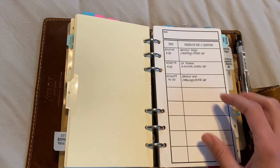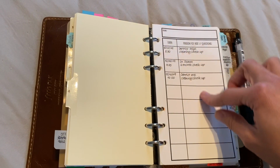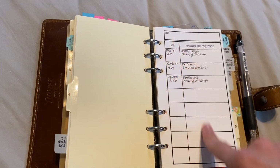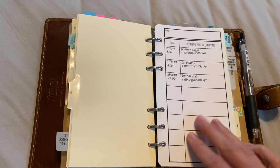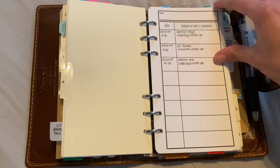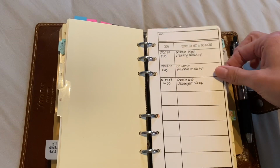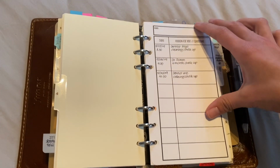Section number 4 is health. So I have all the upcoming appointments listed here. Usually these are also from So Much Crafting. I just bought a bunch from her, and I just like to reuse what I have. So I didn't order too many new things because I already had a bunch of things in personal size.